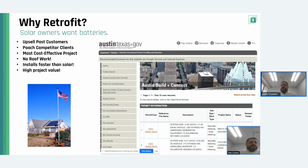And so when you think about it, in terms of going to a customer and having to sell them a solar array plus a battery versus just a battery, that battery is going to represent the most amount of value for the least amount of upfront cost. And so that's why developing a business model that targets battery retrofitting of existing solar is so great.